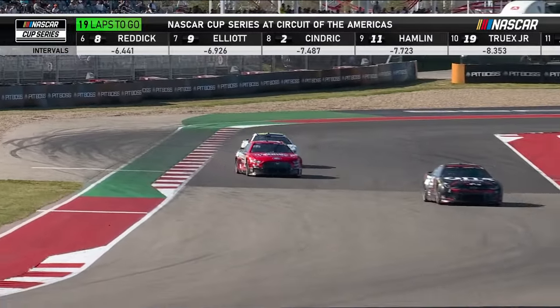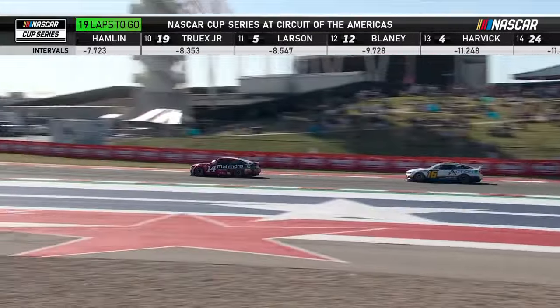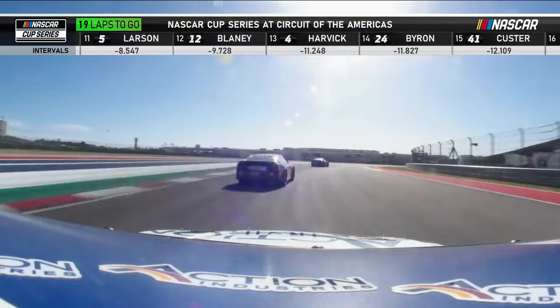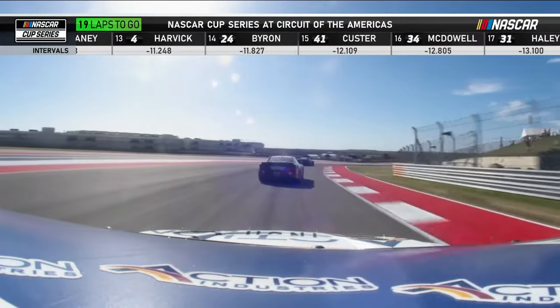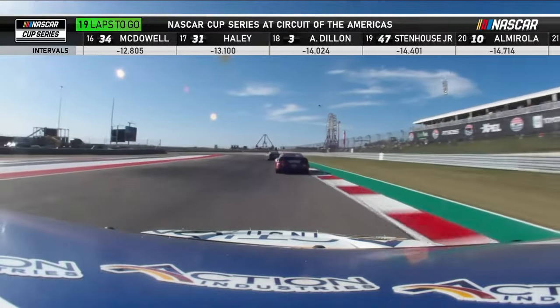Speaking of pressure, all three of these guys have a lot of pressure. I think that the front two guys have more pressure than that third car. I think the third car is out there to have fun. These other two are doing everything they can do to stay in front of him.